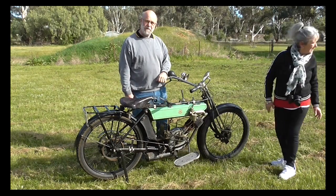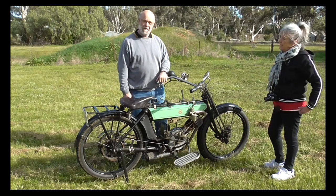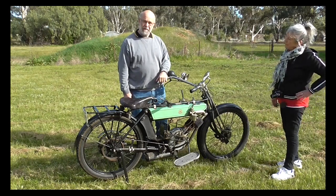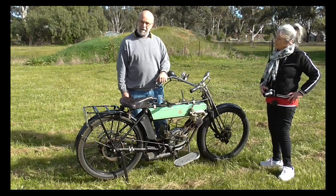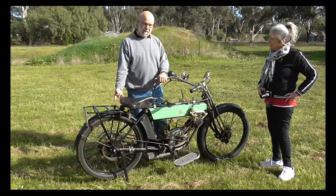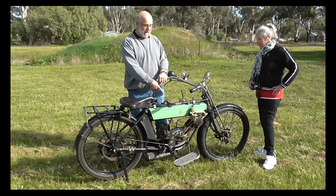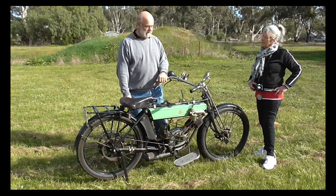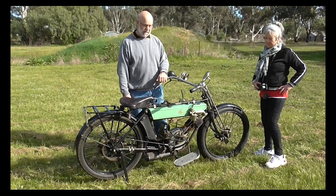In 1902, Phelon and Rayner started building motorcycles, and Harry Rayner died. It was Phelon's nephew, and they took in another partner, Moore, and they changed the name to Phelon and Moore, and they started making chain drive motorcycles with the engine sloping forward as part of the frame, even from 1902, and they continued that design until 1966 when they finished.